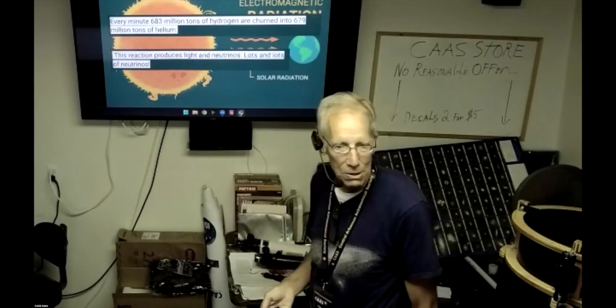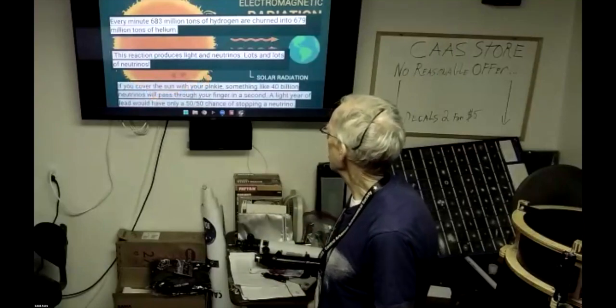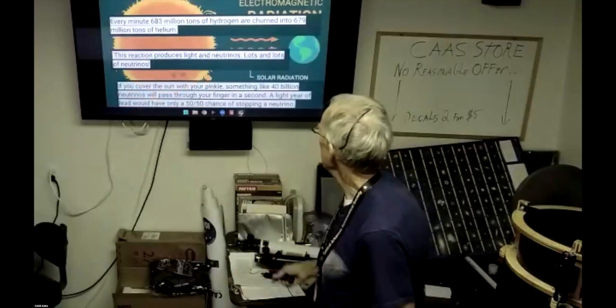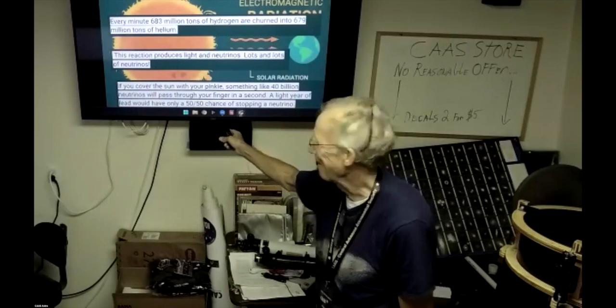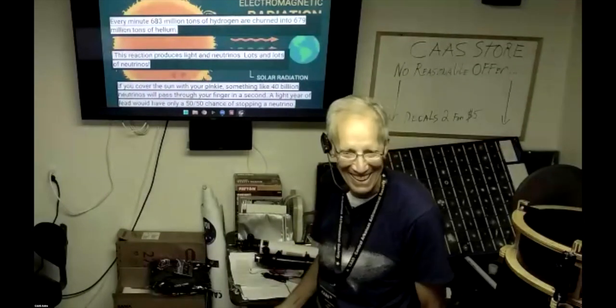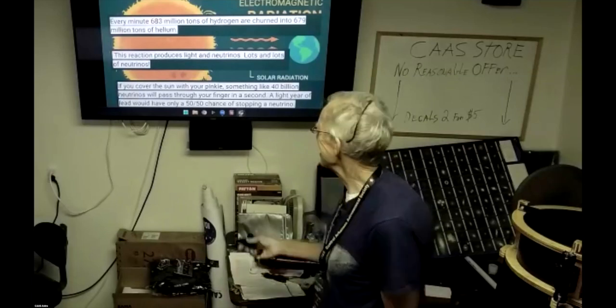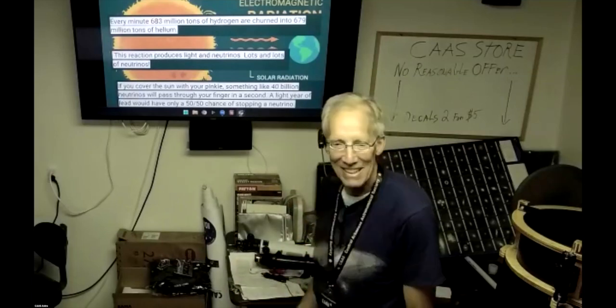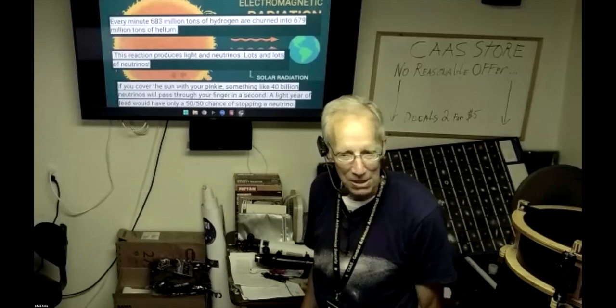What are neutrinos? Well, they're almost massless particles that travel either at the speed of light or very close to the speed of light, and they don't interact with anything. If you hold your pinky up toward the sun and cover the sun with your pinky, something like 40 billion neutrinos will pass through your pinky in a second. It's a lot of neutrinos out there. They just don't interact. A light year of lead would only have a 50-50 chance of stopping a neutrino.